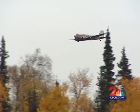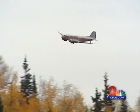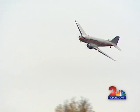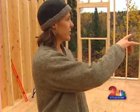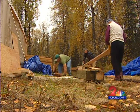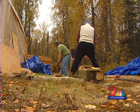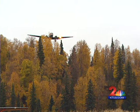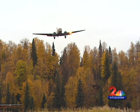This is Bush Air Cargo's specialty. Runs within 200 miles of the Anchorage Bowl. They're delivering construction supplies to a remote airstrip. Amy Kohlhaas and her family bought land out here this past summer and are building a cabin. It's a tricky landing, but a grand entrance.